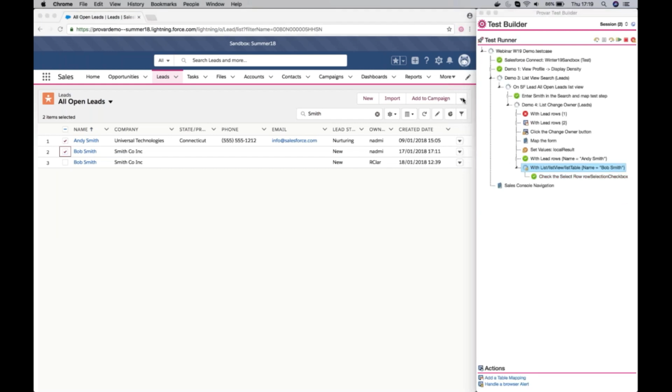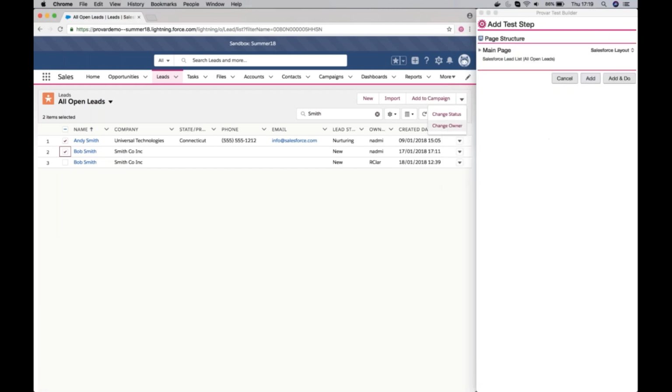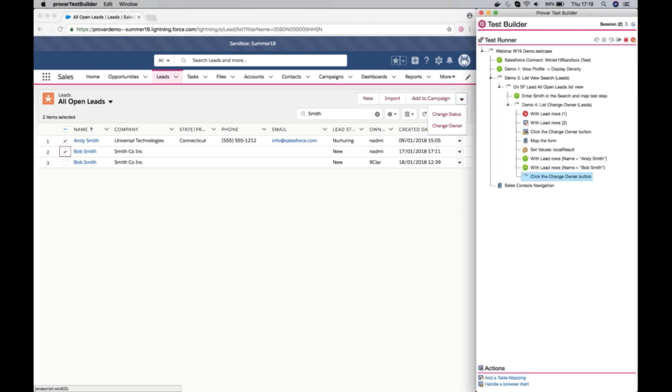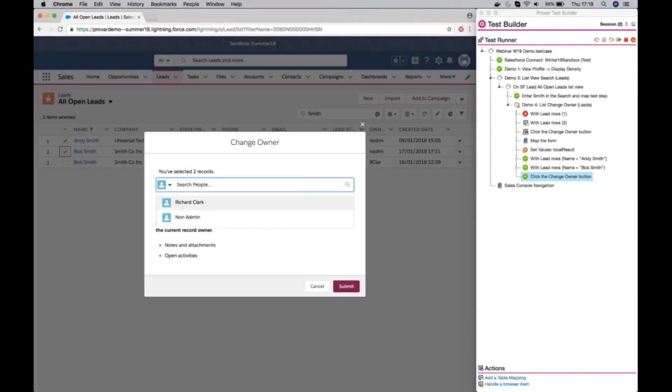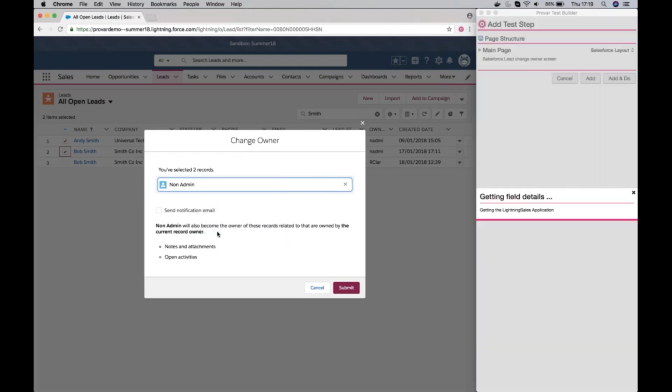And then I'm just going to map a button, the new button up here, change owner. Provar automatically sees as part of the metadata that we're inquiring, change owner. And we'll map that one, and even the form behind it. So here we have a form, and on that form, I'm going to select a non-admin user and reassign those to that user, add that to my test case.